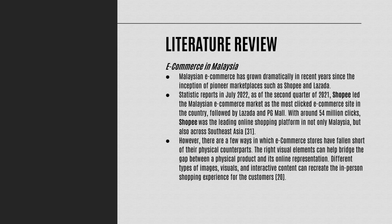Okay, we move to the next chapter, literature review. Malaysian e-commerce has grown dramatically in recent years since the inception of pioneer marketplaces such as Shopee and Lazada. Statistic reports from the second quarter of 2021, published in July 2022, show Shopee led the Malaysian e-commerce market as the most clicked e-commerce site in the country, followed by Lazada and Digimall. With around 54 million clicks, Shopee was the leading online shopping platform in not only Malaysia but also across Southeast Asia. However, there are a few ways in which e-commerce stores have fallen short of their physical counterparts.